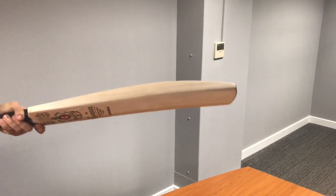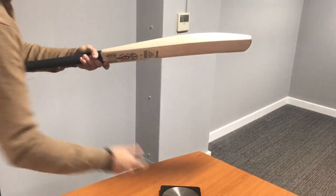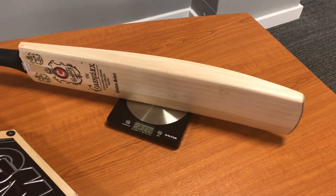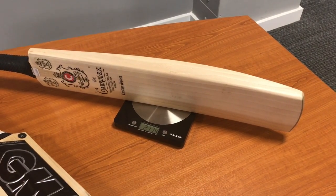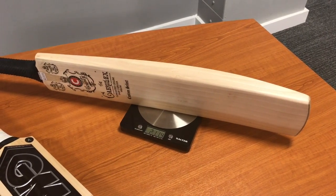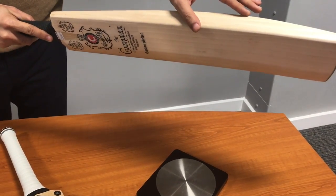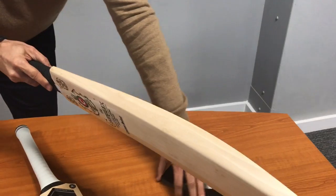Now this particular one, in terms of weight, if I just bring the scales over and put it onto the scales. So 211, so that's what I would regard as a medium weight bat. So quite a bit of weight there. We do get them as light as 2.8 and 2.9, but you're going to have probably a bit more shaping to the back in order to get that, and you're probably going to have to compromise on the edge size as well. So that's that one there.